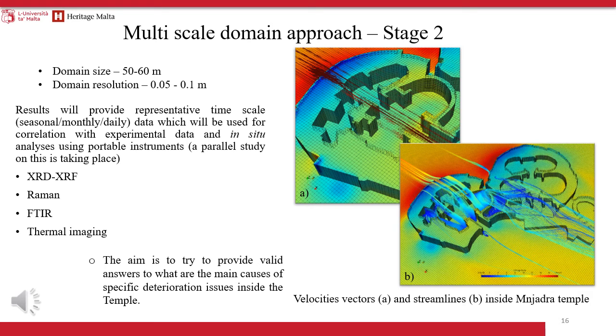These instruments include XRF, Raman, FTIR, or thermal imaging. The aim of stage 2 is to provide valid answers to what are the main causes of the specific deterioration issues inside the temple.